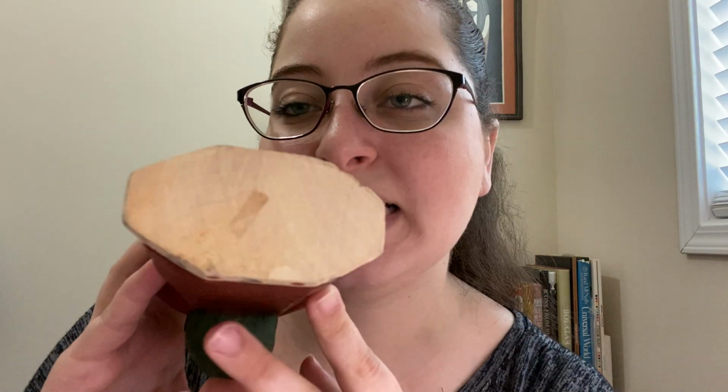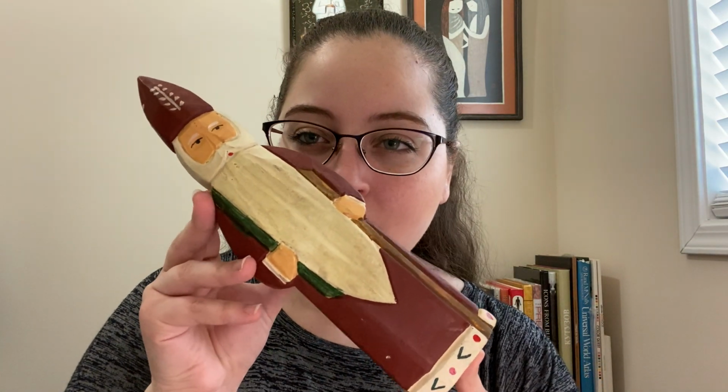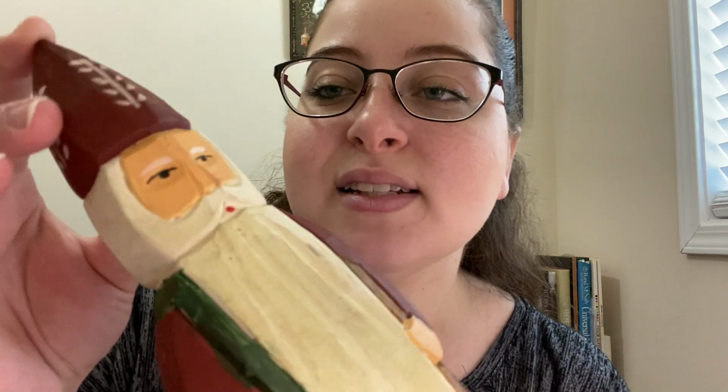I have this guy. I'm obsessed with wooden carvings, old wooden carvings. I'm not sure if this is very old. It did have a sticker. I bought it like this with the remnants of a sticker. I just thought it had that old look. It is a Santa Claus with his little bag. It is hand painted. I think his face is very well done. Anytime I buy a hand carved wooden figure, I always look at the face. I don't care what they're wearing.